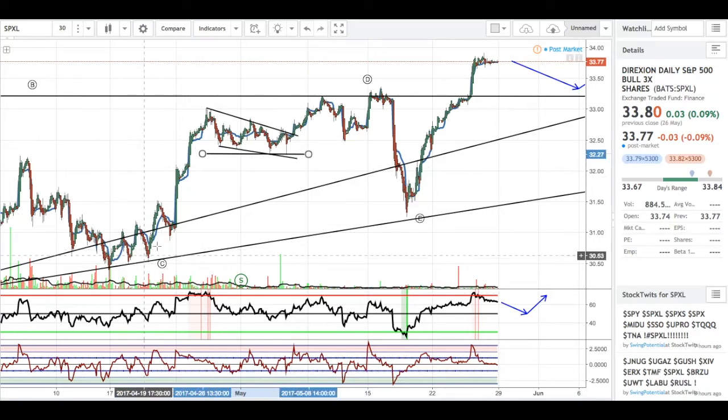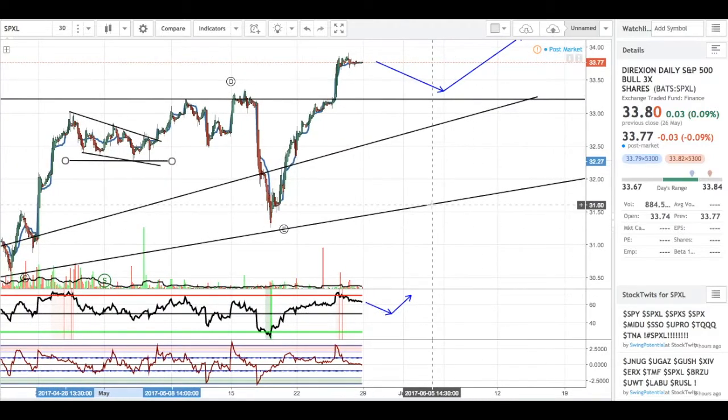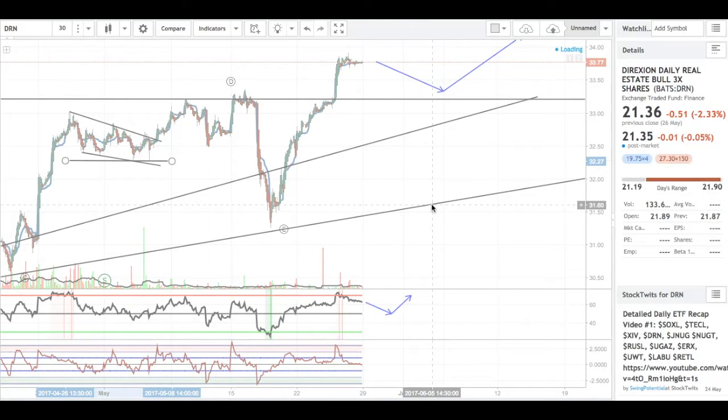Now this wasn't a significant move really in the overall chart in the ascending triangle, but it'll be more dramatic and smooth, hopefully, for this breakout. So I'll be excited to watch SPXL next week. Let's move on to our last one, which is DRN, real estate 3 times ETF.